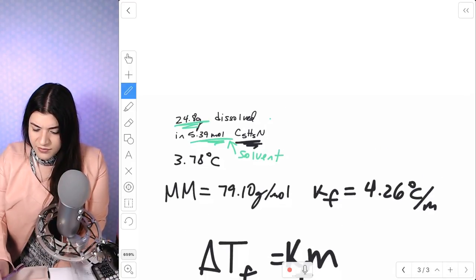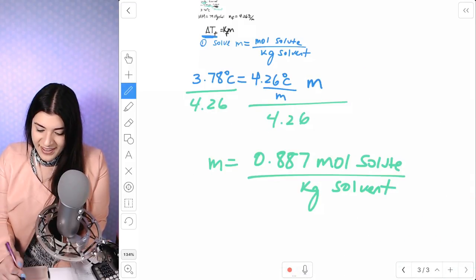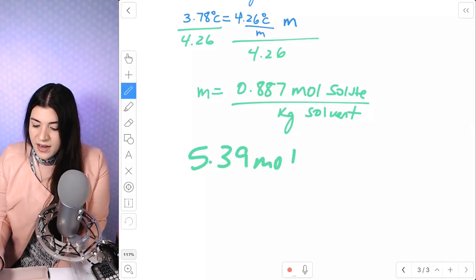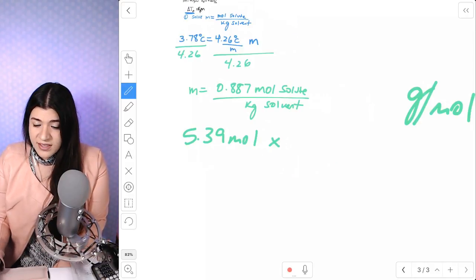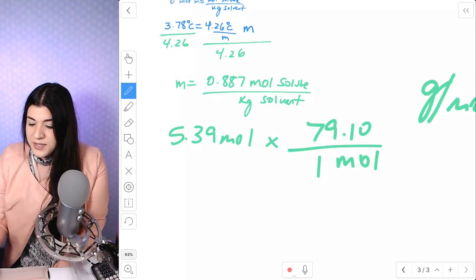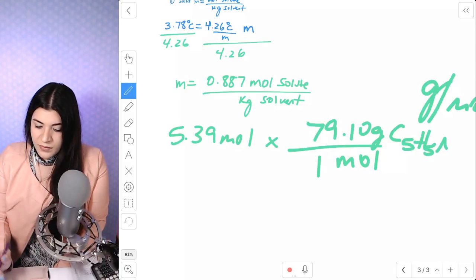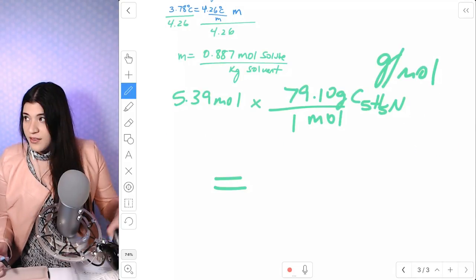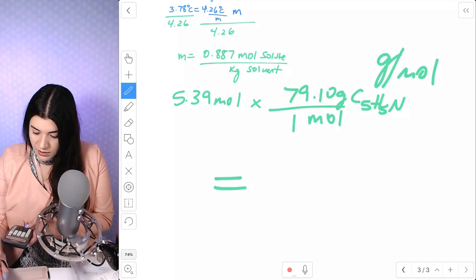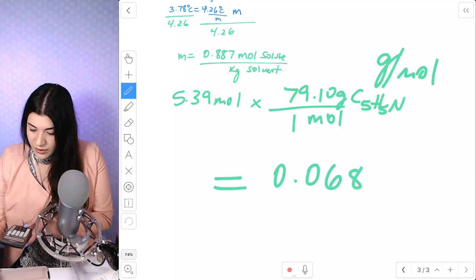I'm going to take that 5.39 moles and multiply it by the molar mass to get the grams. So they gave us the molar mass. I'll put the moles on the bottom, and on top, I'll put that 79.10 grams. And by the way, this is still of pyridine, which was just what they gave us. Okay, we'll multiply these two together. This is 5.39 times 79.10. This gives us 0.068 grams.